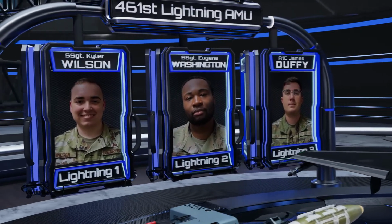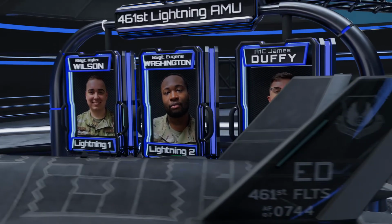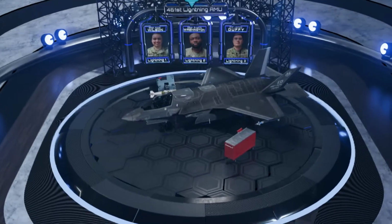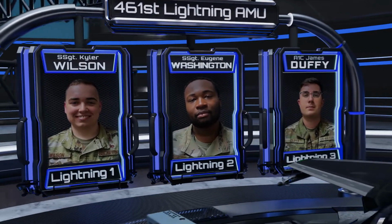And in Hangar Bay, corner number 2, it's your second challenger, loading the F-35, representing the 461st Lightning AMU, weighing in at a combined 525 pounds with 14.5 years experience. It's Crew 3, led by Staff Sergeant Kyler Wilson, Staff Sergeant Eugene Washington, and A1C James Duffy.